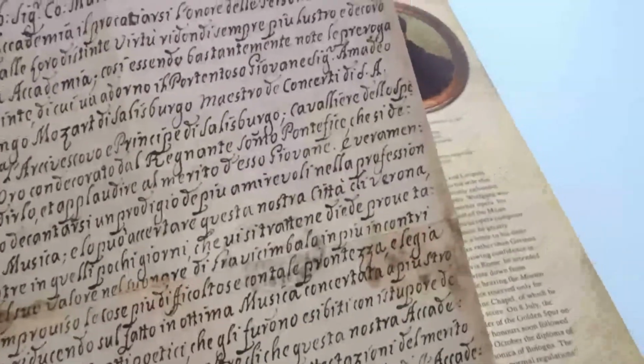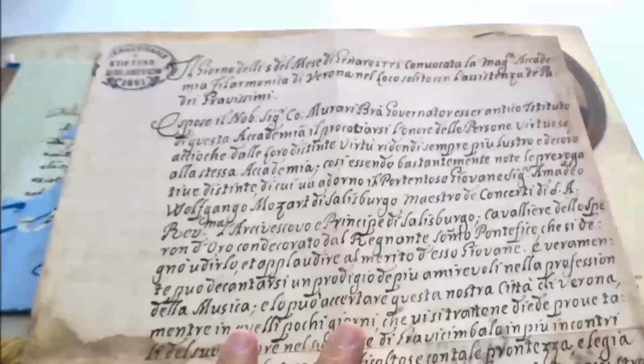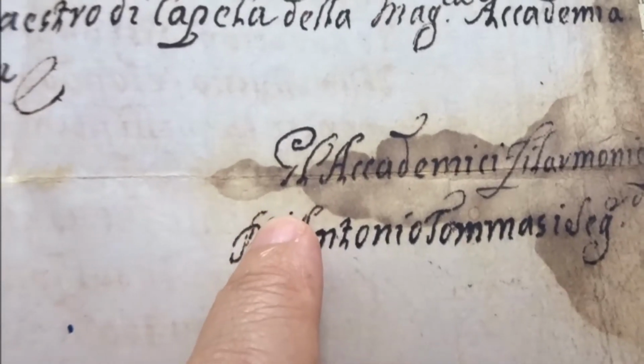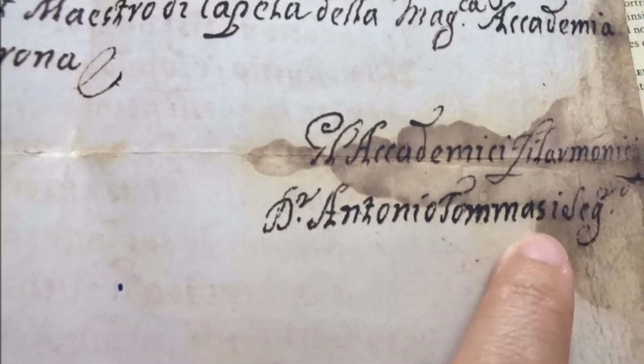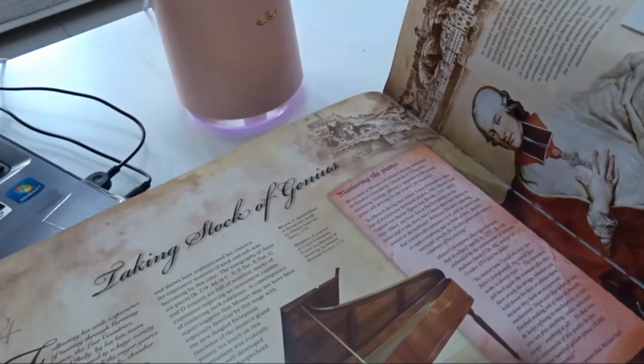This is his letter. Is it from him? Seems like it. I've had this book for a long time and I'm always still very amazed with all this. There's another letter. Is it a signature? Oh no, this is wrong. Academici Filarmonici di Antonio Thomas Less. This is his boss.